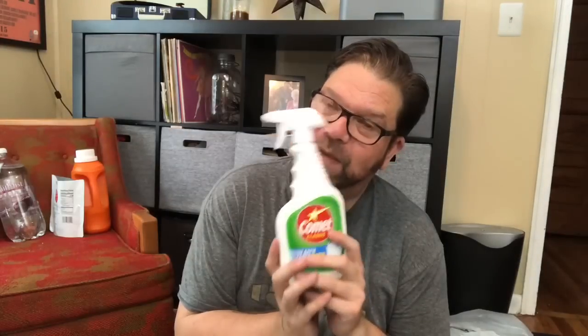All right, and then I also buy Comet. I love Comet. I love the way Comet smells. I wish there would be a cologne that would smell like Comet. And I love this in my bathroom. Y'all, I just love Comet. I'm addicted to it. I keep two of these in the bathroom, one in the shower, and about once a week I hose down the inside of the shower with the Comet. Then it smells up the entire house, which I love. And then I clean the toilet and stuff like that with it. So Comet is a good thing.